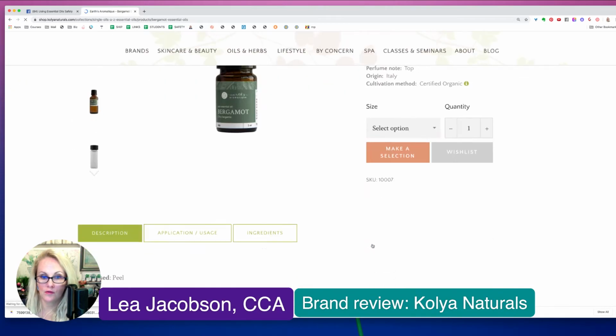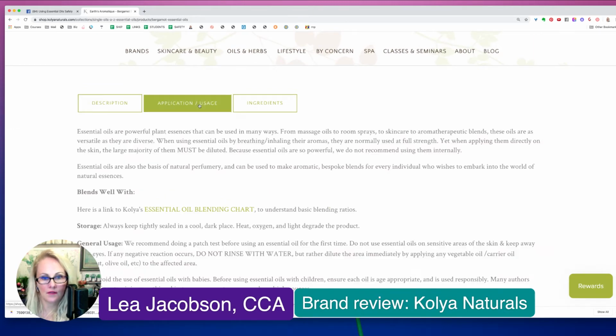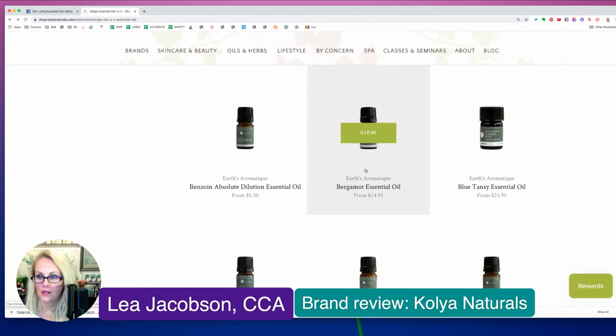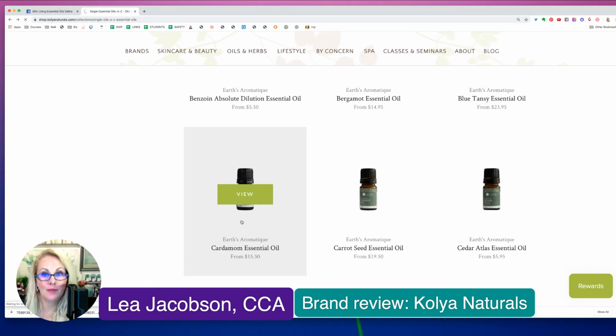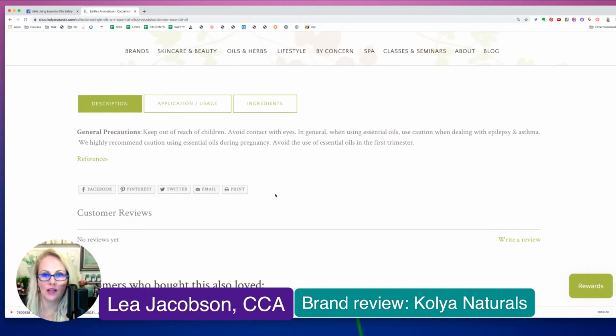This one is also phototoxic. They don't have it here on the front. Let's see if they have it on this next tab here. Yes, moderately phototoxic, and they even have the 0.4% dilution. That is what I'm looking for. Good to see. Good to see. Let's see what else. Cardamom is 10 plus years only, not recommended under age 10.